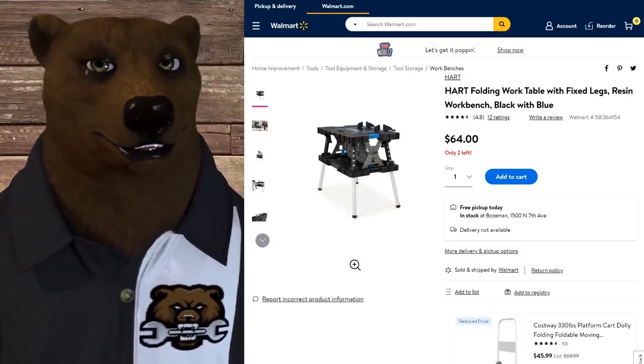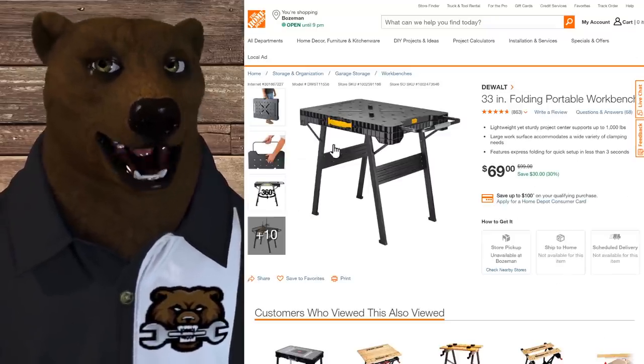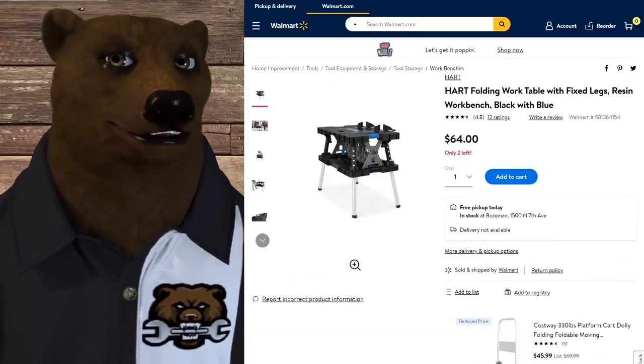Because you look at the DeWalt, on this, the legs are all the way out at the edge. Let's see what they're like on the DeWalt. See, they come in here. It just looks like a sturdier system there on that Hart.